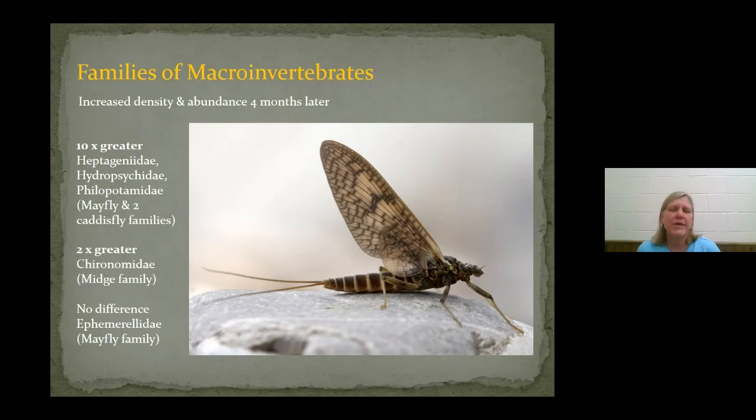And what was really surprising, so they compared where sea lamprey were constructing nests and where they weren't. What was very surprising was the level that the density and abundance increased just from having sea lamprey constructing the nests and reproducing. So for three of the insect families, one mayfly and two caddisfly families, it was 10 times greater, the density and abundance. For one of the midge families, it was 2 times greater, so it was twofold. And then for one of the mayfly families, there was not a significant difference. That's a pretty amazing contribution to the ecology of a freshwater stream.